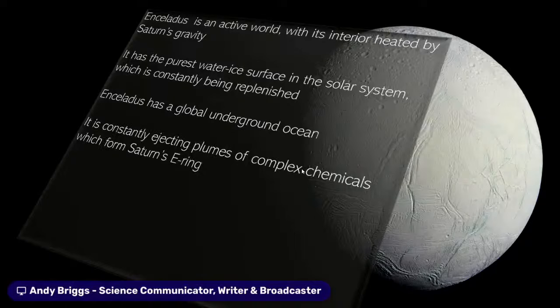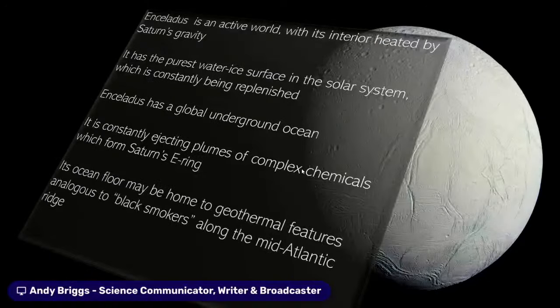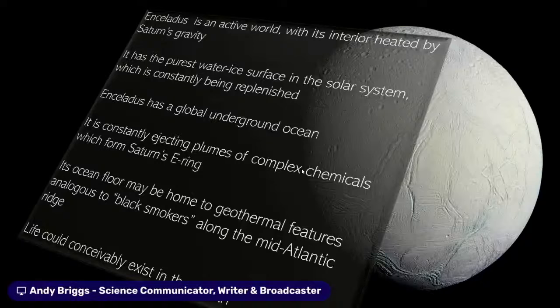It has a global underground ocean, and the chemicals and the water vapor and the ice and the gas actually create Saturn's E-ring as Enceladus moves round in its orbit around Saturn. And its ocean floor may be home to geothermal features like the black smokers along the Mid-Atlantic Ridge on Earth. And of course, all of this makes Enceladus a prime candidate for the possible existence of life on this little moon orbiting Saturn. So there you are. That's the moon of the week.